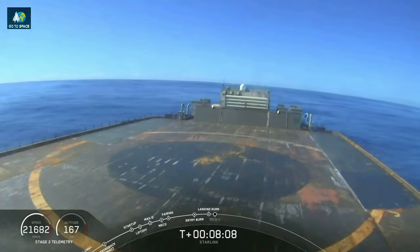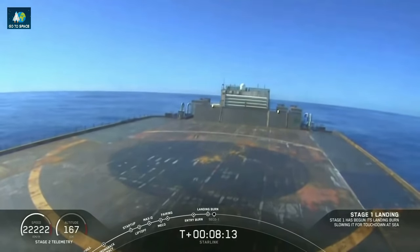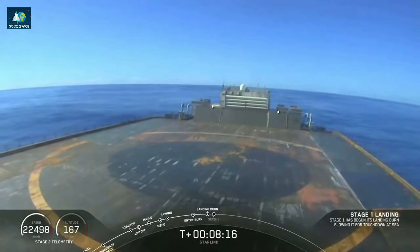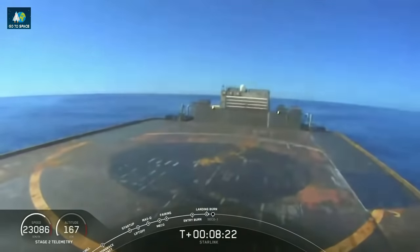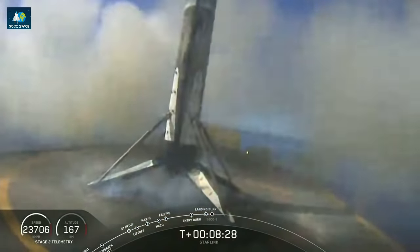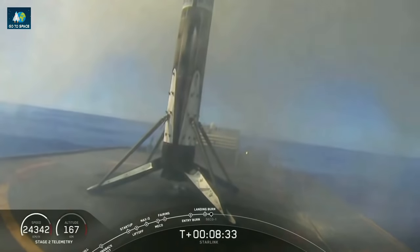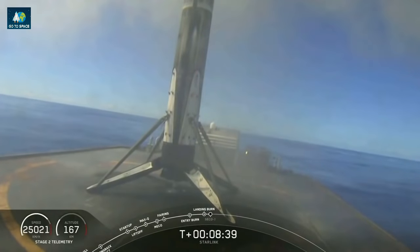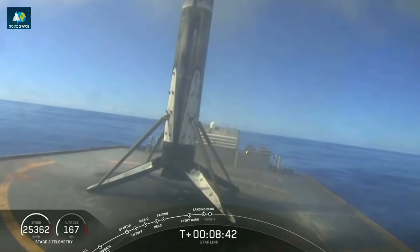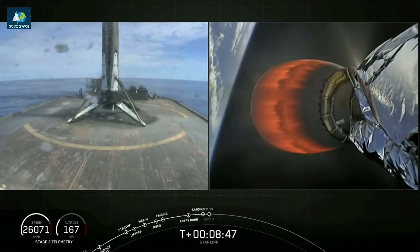Stage one landing burn. There's confirmation, stage one landing burn. You can kind of see that burn kind of shaking the camera there. Stage one landing leg deploy. Seeker. Stage one landing. And we had a little bit of a rough camera view there, but the Falcon has landed on our drone ship for its third landing on Just Read the Instructions. This marks our 63rd successful recovery of a Falcon first stage and the 11th for Just Read the Instructions.